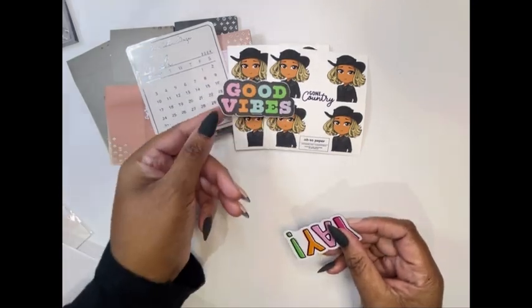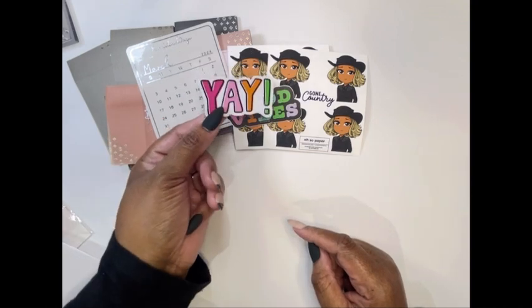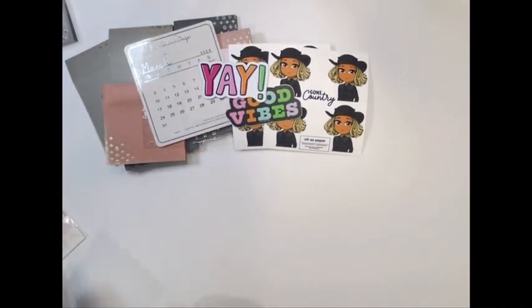She did include a free die cut sticker. This is the sticker, yay, and the Good Vibes is a die cut sticker.